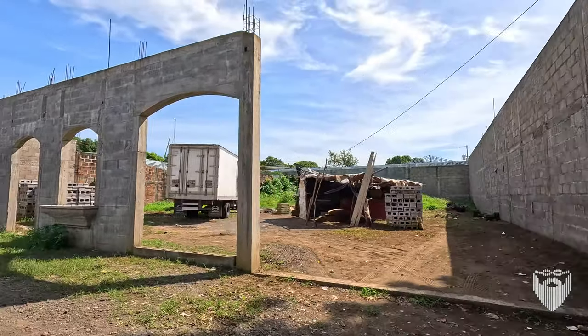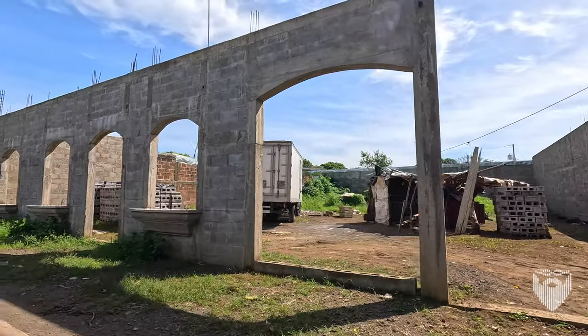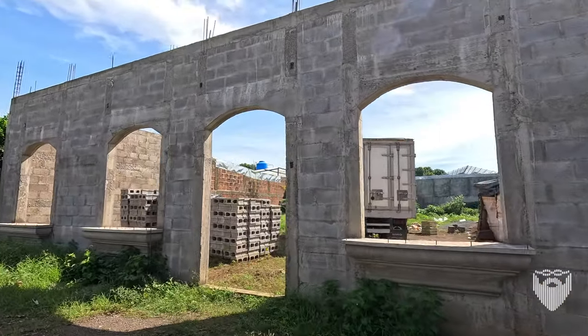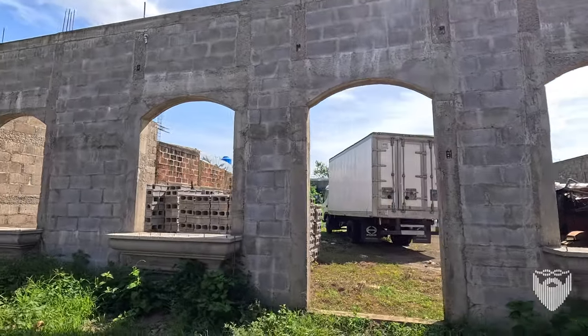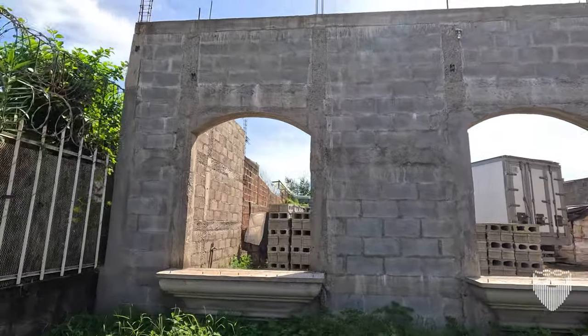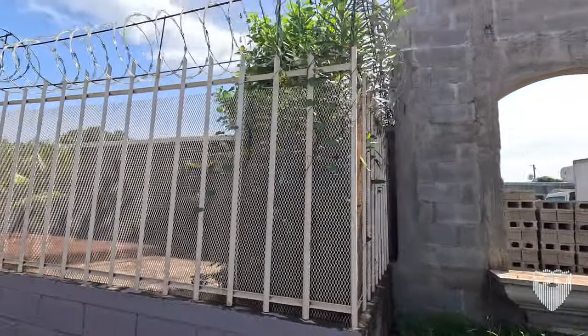This, I'm going to guess, is the construction of a new business. It could be a house. That would be a really big housing lot. I mean, you could put in a... You could do different things. Or maybe it's old. It looks relatively new, though.